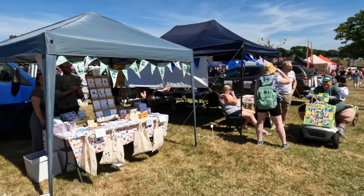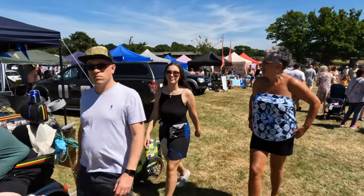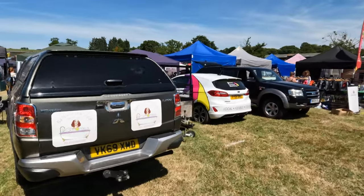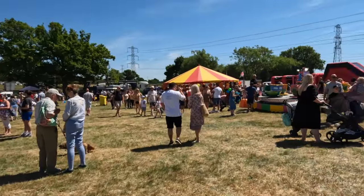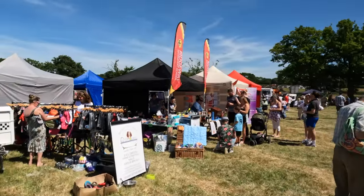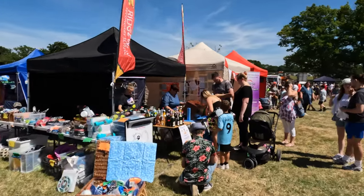Apologies if I don't get everybody, but I've got my daughter Olivia helping me. It's a warm one. Back round to the fairground there. So we'll carry on round, folks.